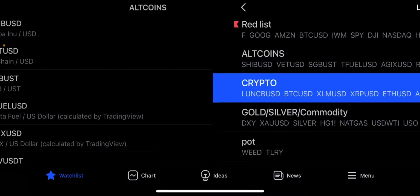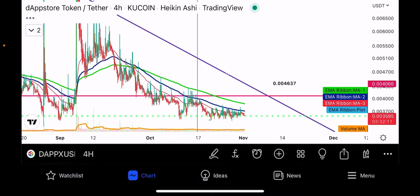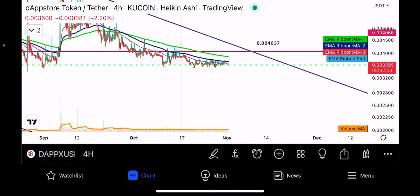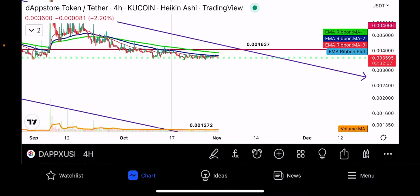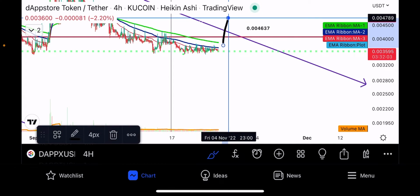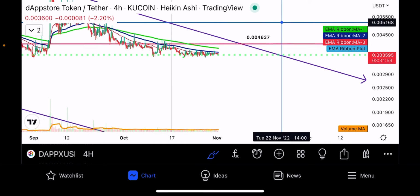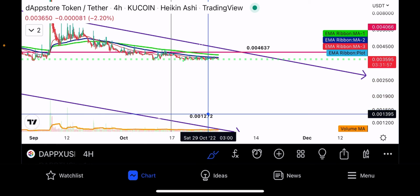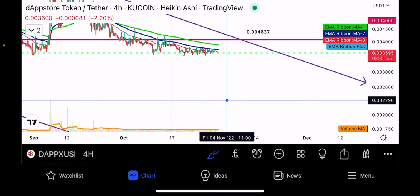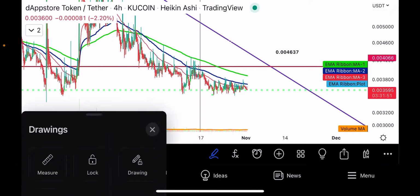And then if we look at Dappt, there's really nothing to talk about with this. Do you want to take a gamble in here and hope it pumps? You could do that to play it back up into here at the 0.4637. On any kind of major fall, you could come all the way down here to 1272, but you can see the price just kind of does what it does.